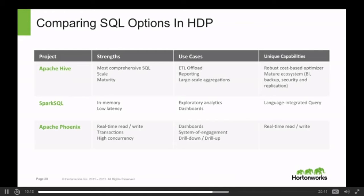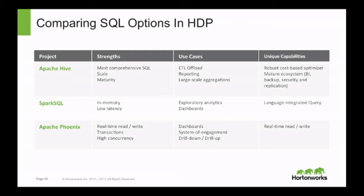And finally, Apache Phoenix has strengths in the area of real-time read-write, transactions, and high concurrency. Usage cases with Phoenix range from dashboards to system of engagements, and even drill-down, drill-up applications. A unique capability for Phoenix would be its ability to handle real-time read-write.